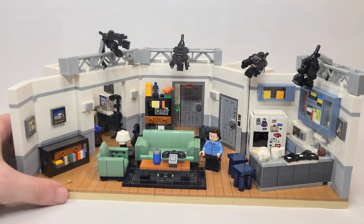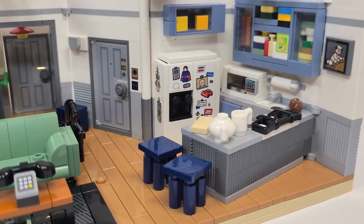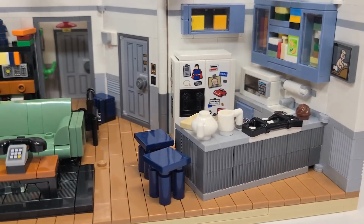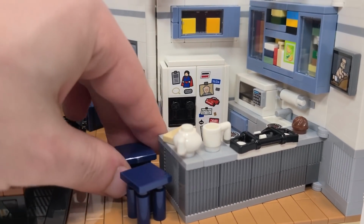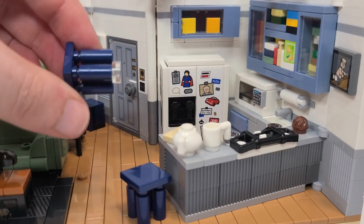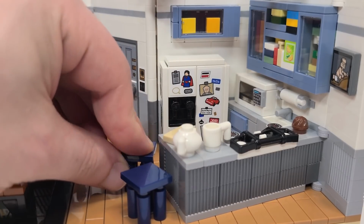And yeah, let's start in the kitchen. I'm trying to make this feel realistic, like we're actually filming an episode here, but you can see the kitchen is amazing. I love how it's on an angle. I really appreciate that. And the little stools are really neat as well. They are actually using these little candle pieces, which is really neat for the legs of the stools.